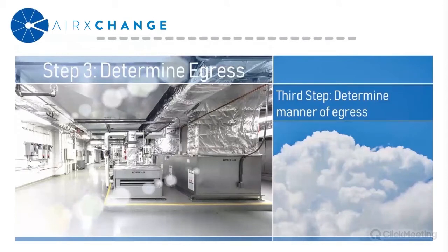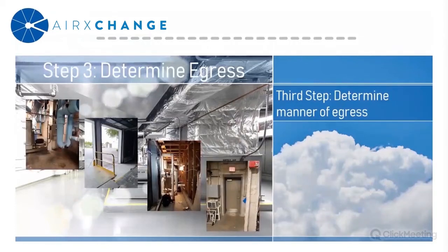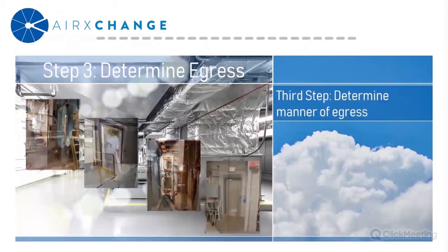So the following step is going to be to determine the manner of egress. So most mechanical equipment is usually not in the most accessible of areas. Energy recovery components are no exception. So you would need to take note of receiving areas, hallways, doors, hatches, elevators, stairwells, and really any other subsequent choke point that could hinder the transport of the equipment from the receiving area to the assembly area.